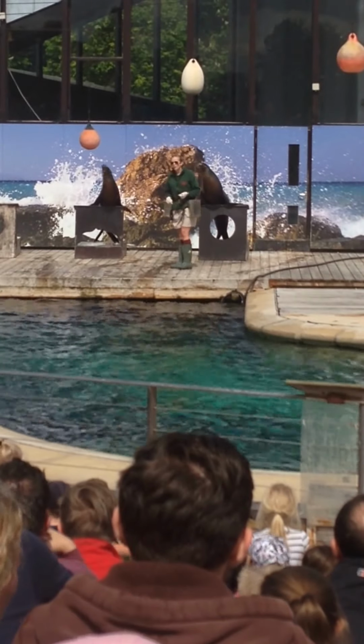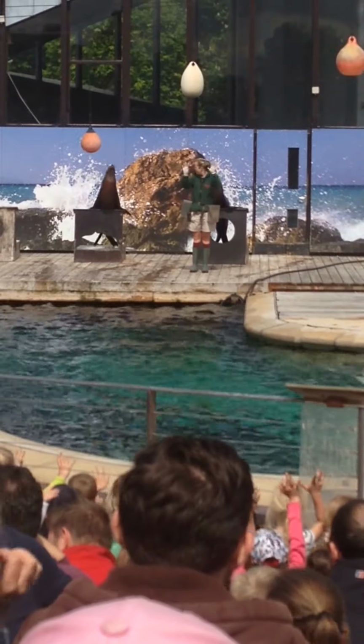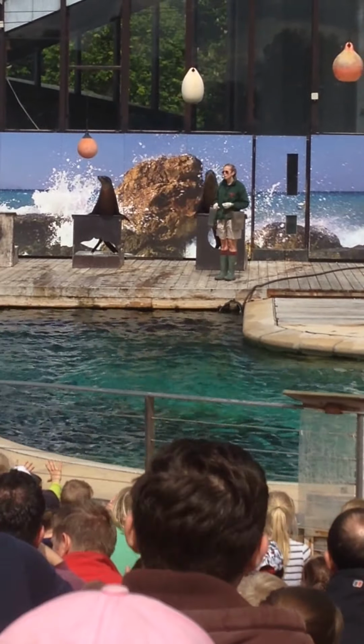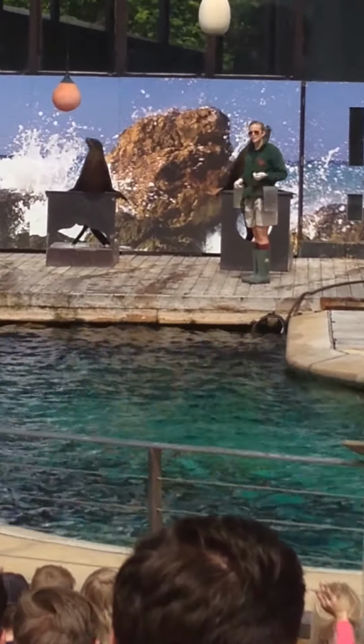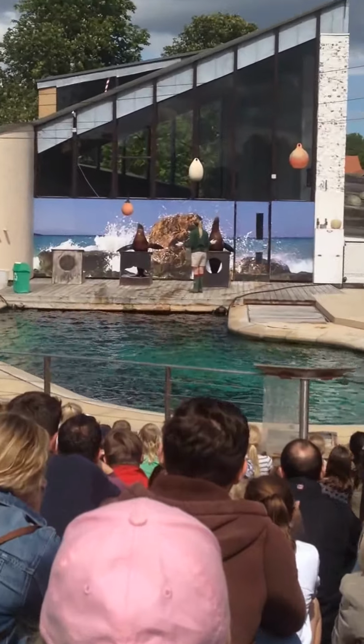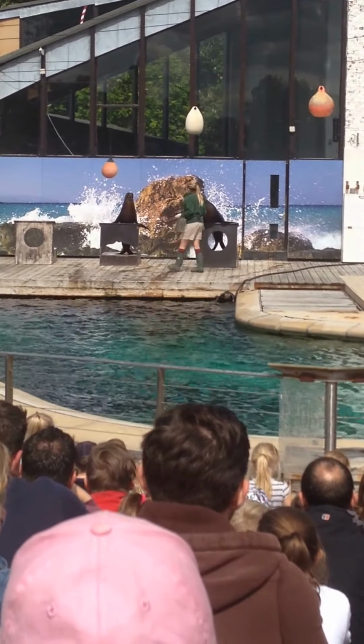The first one is the size of their flippers. So we want to see everybody's hands just like this. Let's see everybody's hands. That's it. Right, if you take a look at your hand, it's roughly the size of a seal's front flipper, which is pretty small. But check out the size of our sea lion's front flippers. There we go. As you can see, they are much larger and much more impressive.